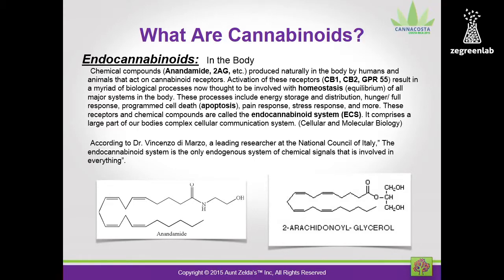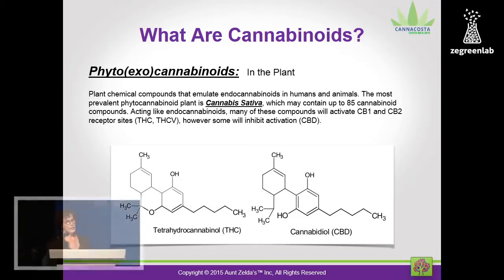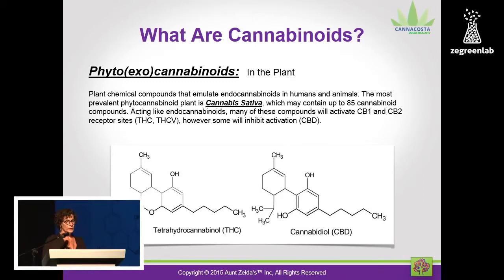Next, we have phyto or exocannabinoids, and all that means is the same thing that we have in our body that comes from the outside, and that is plant-based cannabinoids. And the most common ones that we know that come from cannabis is the most. Another one, incidentally, is, I don't know if it would technically be a phytocannabinoid, but you have something called beta-caryophyllene, which is found in black pepper and other sources, and it also activates the CB2 receptor sites. So it's not just cannabis, though it is the main one that we know about.